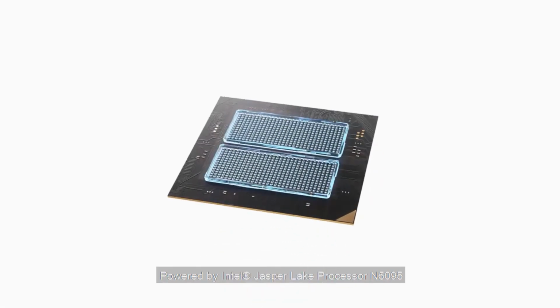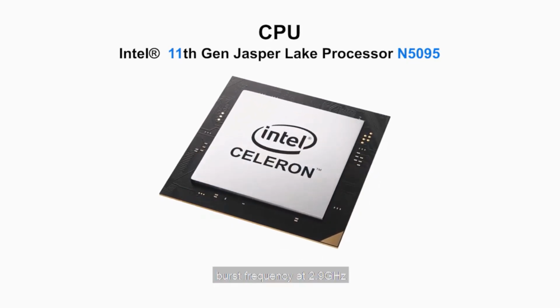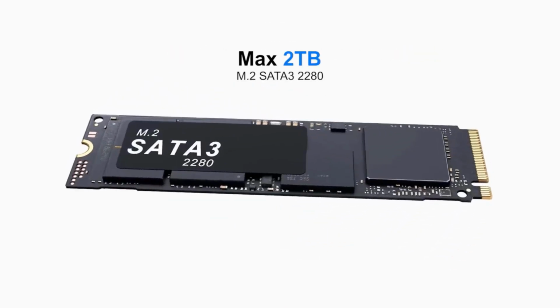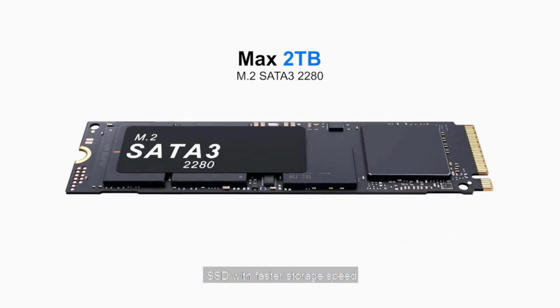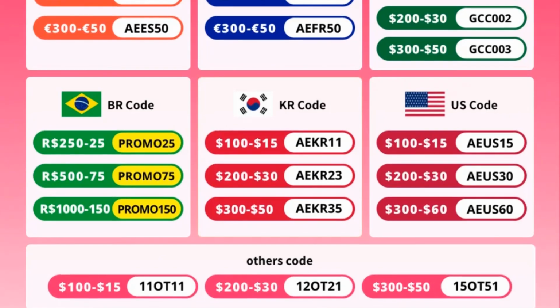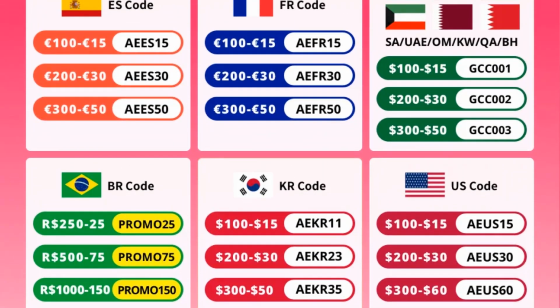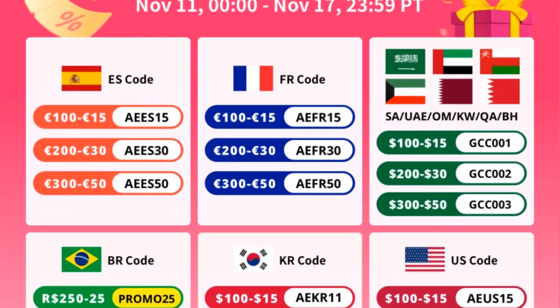The Beelink Mini S aligns with the discussion on compact and high-performance computing devices. This mini PC stands out with its Intel 11th Gen N5095 processor, which provides fast and efficient performance for multitasking, gaming, and other demanding applications.